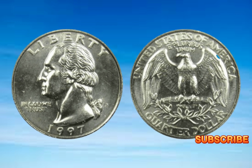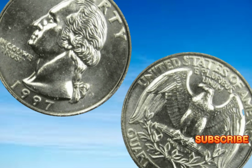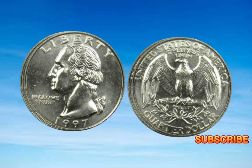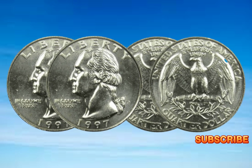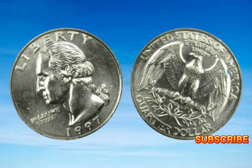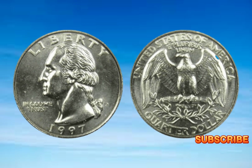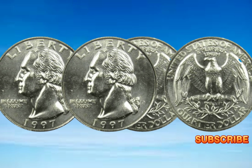The 1997 U.S. quarter dollar coin holds a significant place in the long history of American coinage, especially as it represents the prelude to the revolutionary state quarters program. While it may not fetch millions in auctions, its design and history honor the nation's first president, George Washington, and symbolize America's strength and peace. For collectors, the 1997 quarter serves as a reminder of the intricate artistry and evolving story behind every coin in circulation.